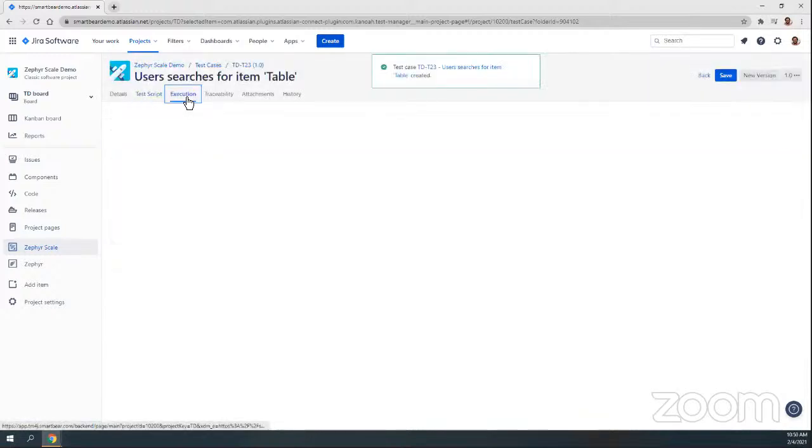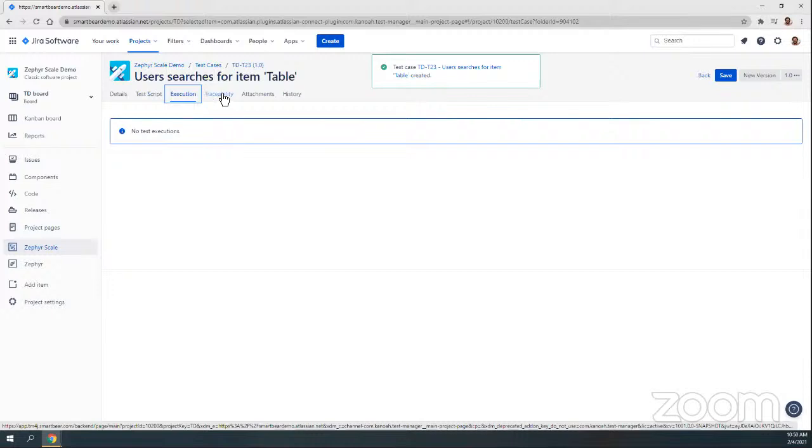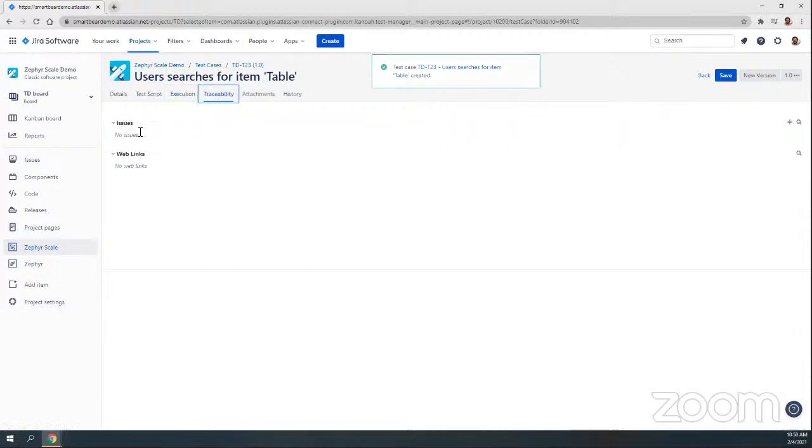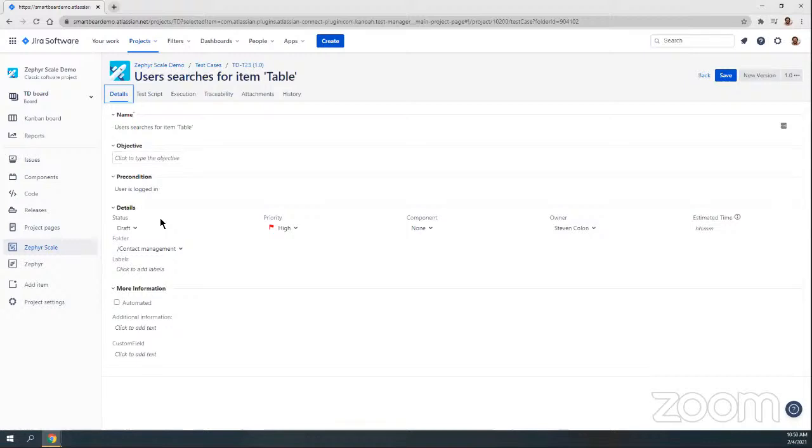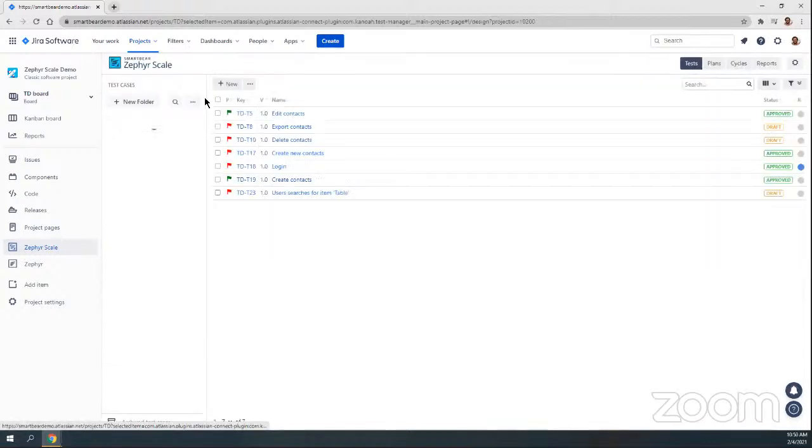Then we can go in and actually define executions, link it to any issues that may be within it, attach anything that may be relevant, screenshots, whatever you may have in there. So for both products, Zephyr Scale and Zephyr for Jira, you really think about for your organization, what's the most suitable.